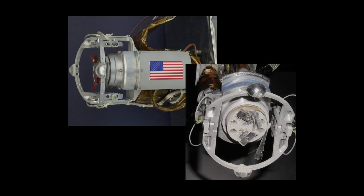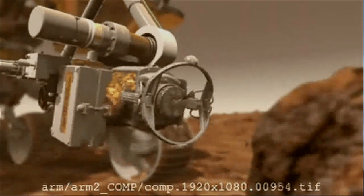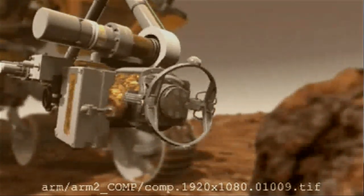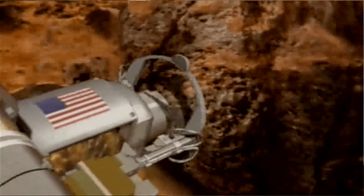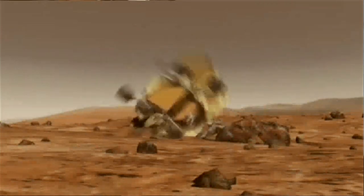And our tool for doing this is the RAT. It has these diamond-tipped grind heads that spin at 3,000 RPM. And they can, over a period of time, grind into the hardest rocks that we've encountered on Mars. So the RAT is effectively a power tool. It's the world's first interplanetary power tool. And as with all power tools, we have to be very careful when we use the RAT so that we don't do anything like that. I'm sorry.